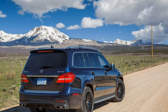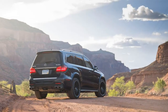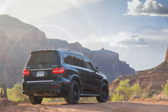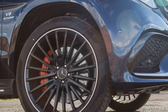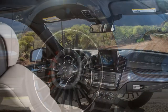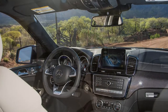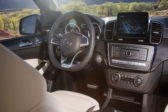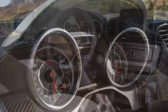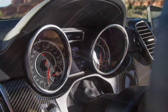Tow ratings compared with a towing capacity of 7,500 pounds, the GLS 63 may not be a champion in its class, but it will still provide plenty of power to comfortably pull most loads. Look, we don't actually expect a 3-row SUV with a 5.5-litre twin-turbo V8 to sip its fuel. But that doesn't mean we have to celebrate the GLS 63's uninspiring EPA ratings.